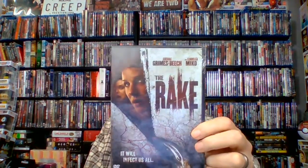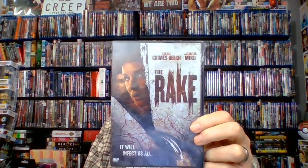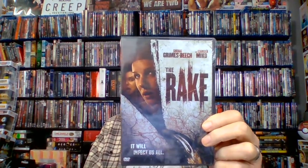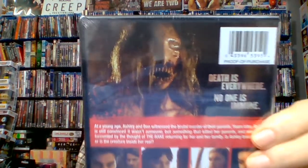think I have seen at Dollar Tree before, but I've never been able to find it. Something called The Rake. Let me know down below if you guys have seen anybody find this at Dollar Tree. It's not rated, 78 minutes from 2018. I believe it's a creature feature, and it doesn't get very good reviews, but look at that thing on the back. If that's not a creature, I don't know what is.